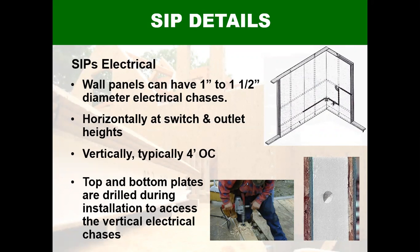We can do custom wire chases. We do that a lot for vaulted ceilings. We have people that want ceiling fans and can lighting up in those panels, and so we just coordinate where those wire chases are going to need to be. And then when we produce them, we put them in and ship them, and the electrician goes ahead and runs the wires.